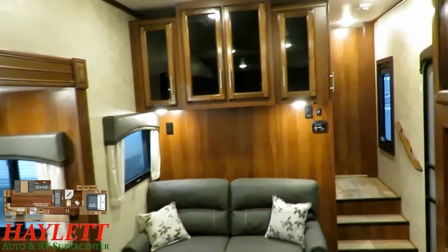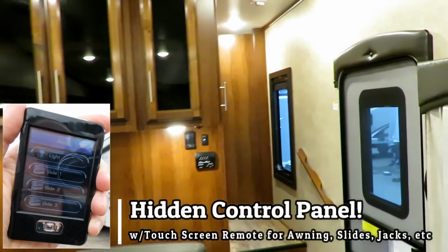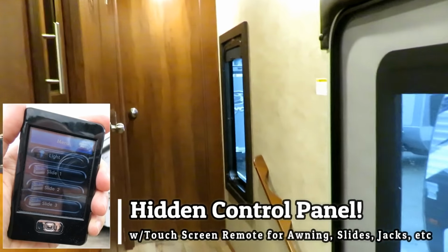Let's move on upstairs. I'm going to talk more about how it's constructed and put together as we go outside, by the way. Did you notice that coat closet right by the door when we walked in? I thought that was just a genius thing.